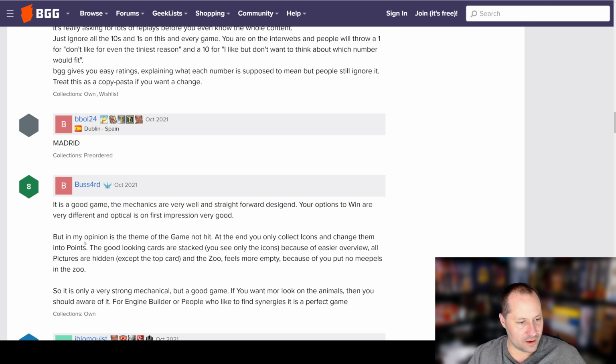So this person says, but in my opinion, the theme of the game is not hit. In the end, you only collect icons and change them into points. The good-looking cards are stacked. You see only icons because of easier overview. All pictures are hidden except for the top card and the zoo. Feels more empty as you put no meeples in the zoo.